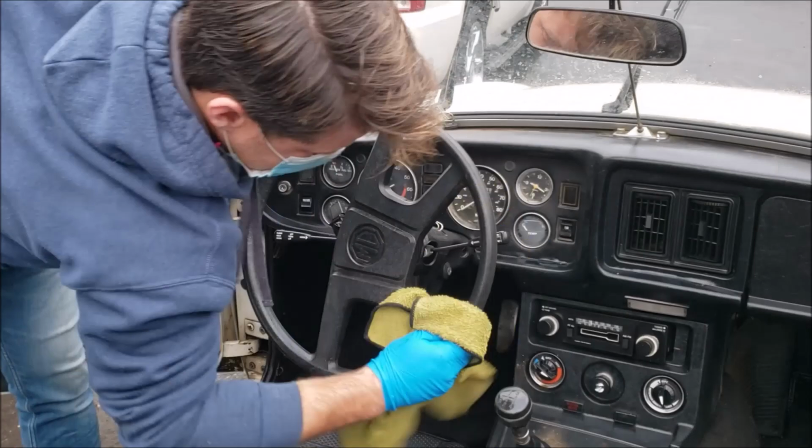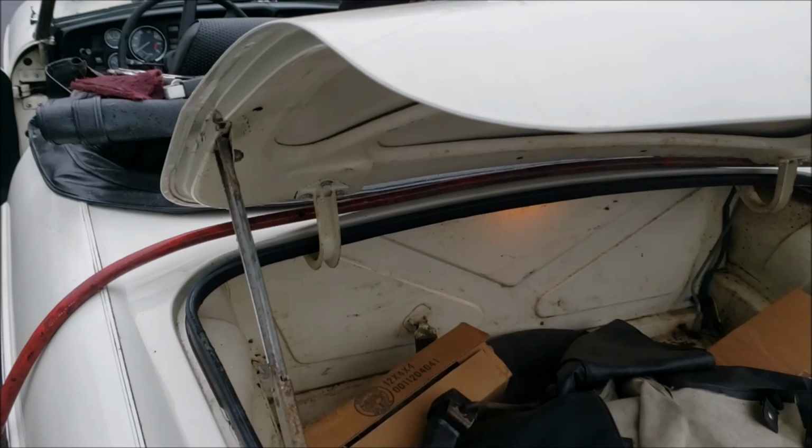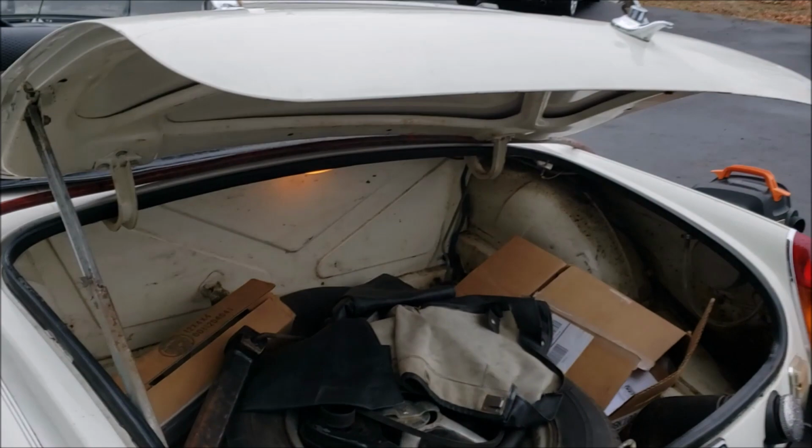So I was right. The trunk is bent because people were trying to shut the trunk like this. You can see the crease. Instead of doing it the right way, they were just slamming on it. Let's see what we got in the trunk.